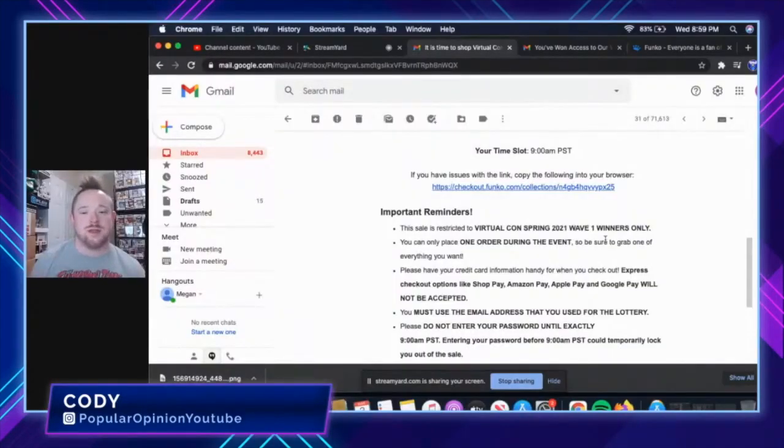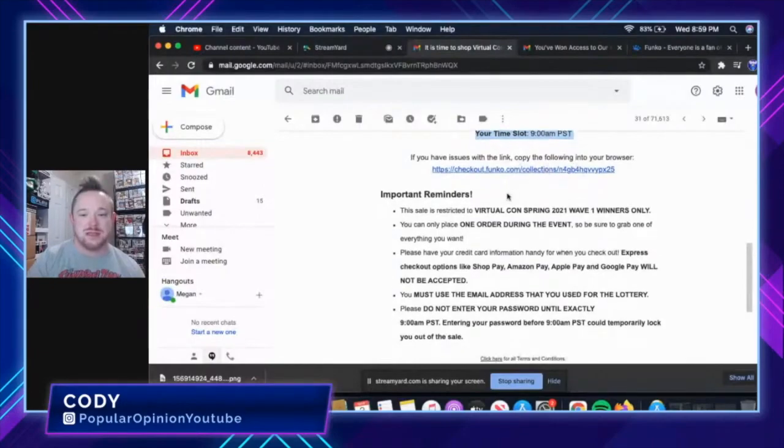What happens? Okay, so here we are at their email. I hid the top part because it showed my password I got for the site. It's already been used, so it wouldn't matter if I showed you, really. But here you go, one more time. This is the email. It tells you at the top it's time to shop the virtual con. It's got your time slot. One more time, it tells you that. Again, if you can't access it, it gives you another link.